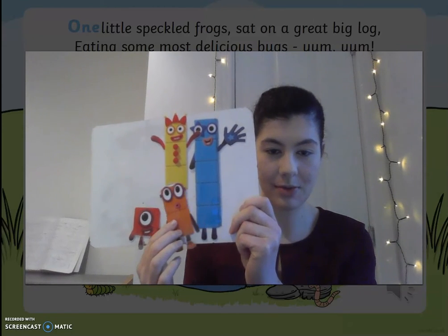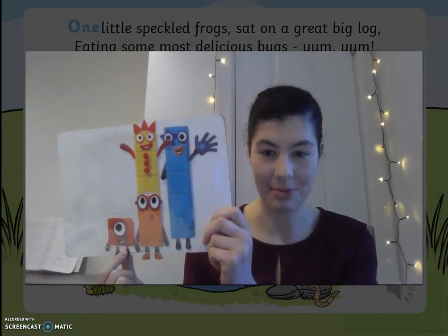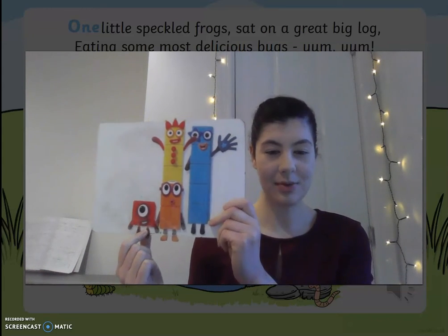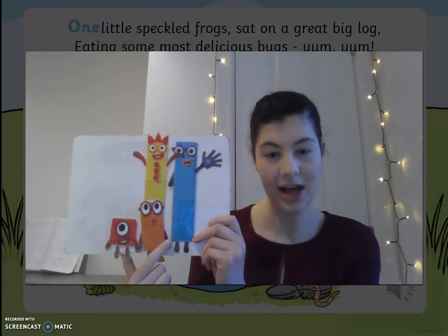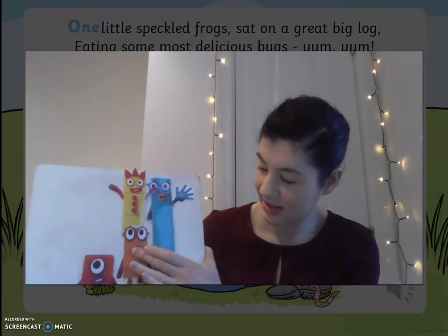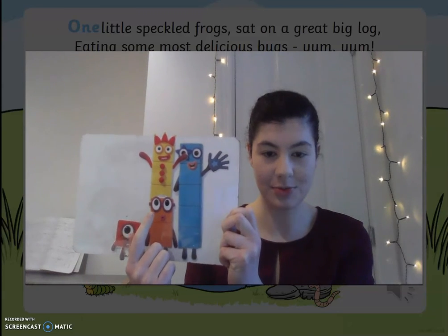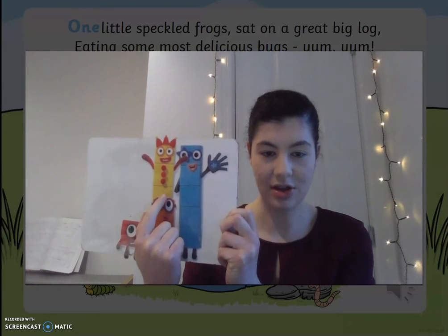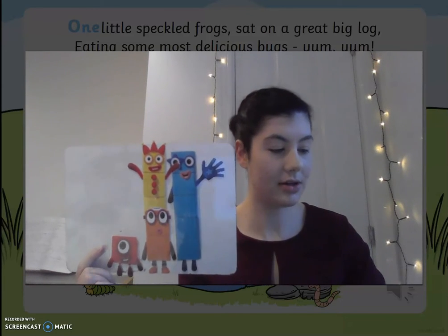Oh, number 2 is going a bit wonky. There he is. Okay, we've got number 1 number block. Now, who do you think would need to help number 1 number block to become as tall as number 5 number block? What do you reckon? Oh, number 2 is coming off. There we go. Who do you reckon? Let's count how many cubes would be left. 1, 2, 3, 4. Number 4 number block.